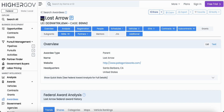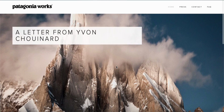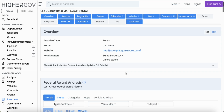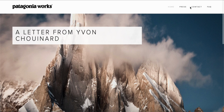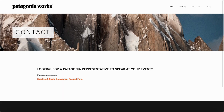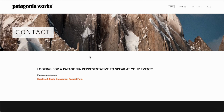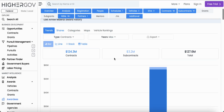We can see Lost Arrow, Patagonia, of course. The link is right to the Patagonia Works website, actually. This is their holding company, so they are still directly supporting this, and you can see their headquarters is in Santa Barbara. Of course, I think the Patagonia Works headquarters is in Santa Barbara as well. They don't really have a lot of information on their website because this is why they don't really want people to figure this out. They don't want to know that they're greenwashing all this stuff.